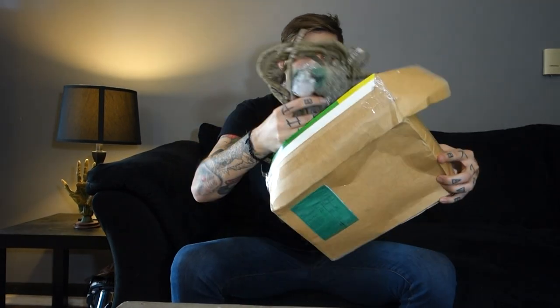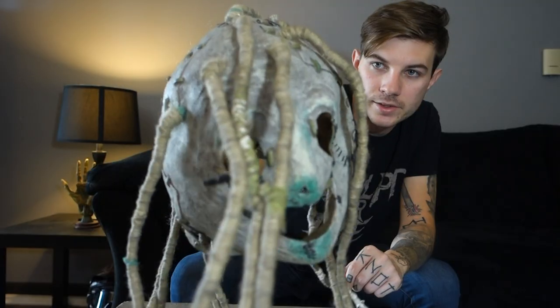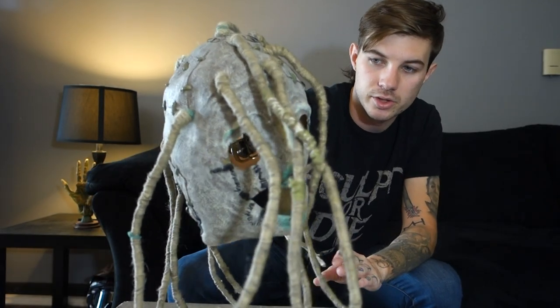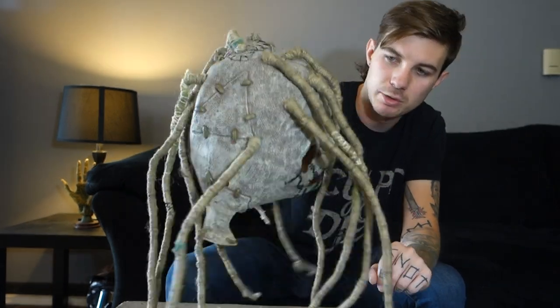So let's take a look at it here. A for effort on the packaging there. Alright, so there it is. That is a recast, so this is not an original Ghost Glow. This is actually made out of latex, whereas the original Ghost Glows are vinyl. But yeah, super stoked with it.